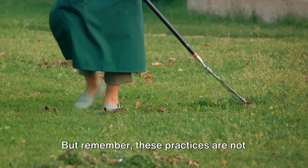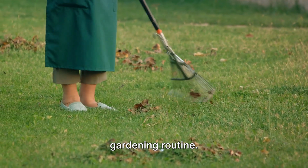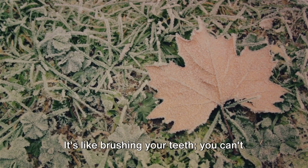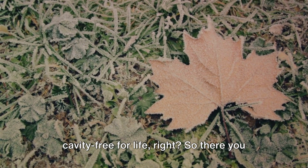But remember, these practices are not one-off solutions. They need to be part of your regular gardening routine. Consistency is key here. It's like brushing your teeth. You can't just do it once and expect to be cavity-free for life, right?